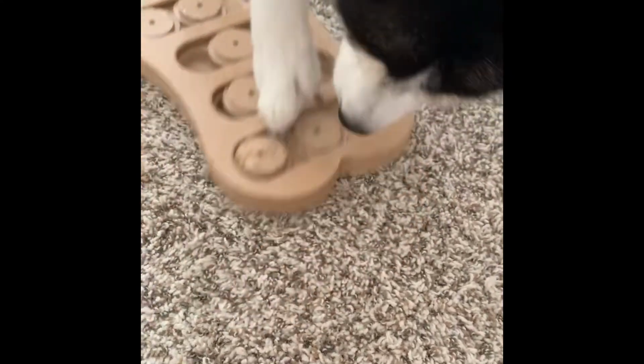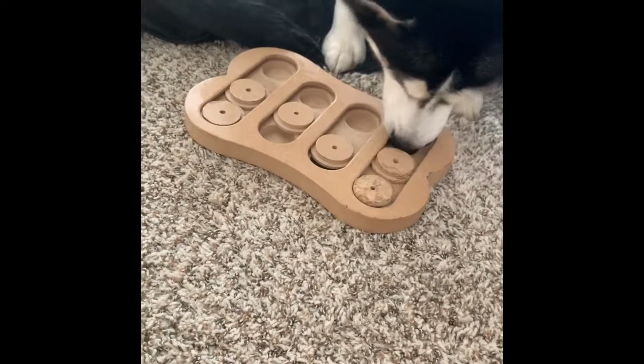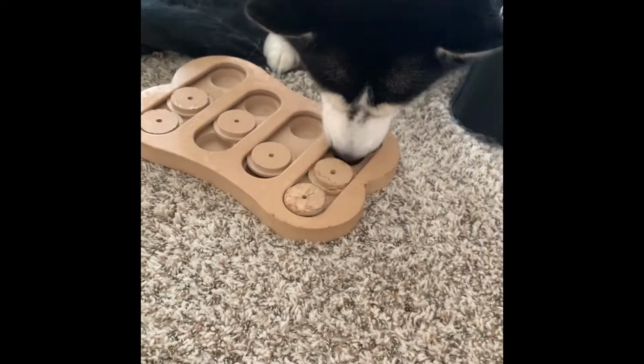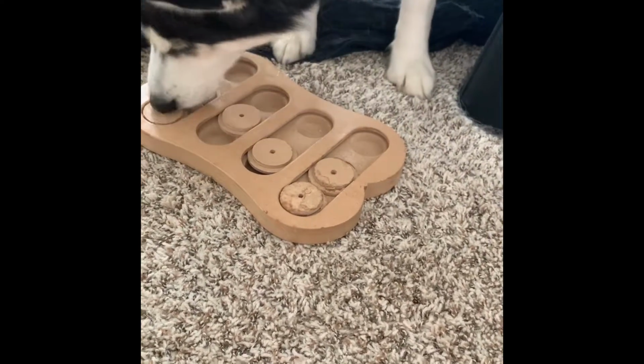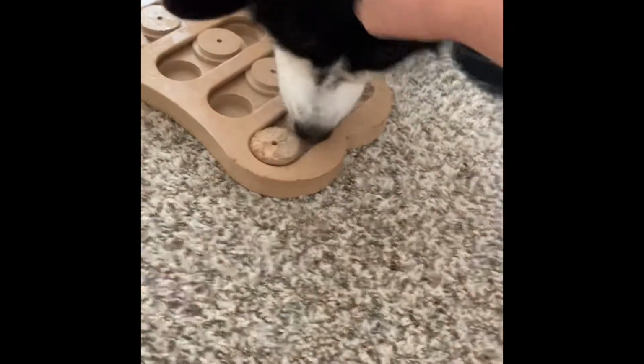Good job. Oh, good girl. Good job. Good job, pupper. You got him. Okay, let me see if you can do this with the blindfold.